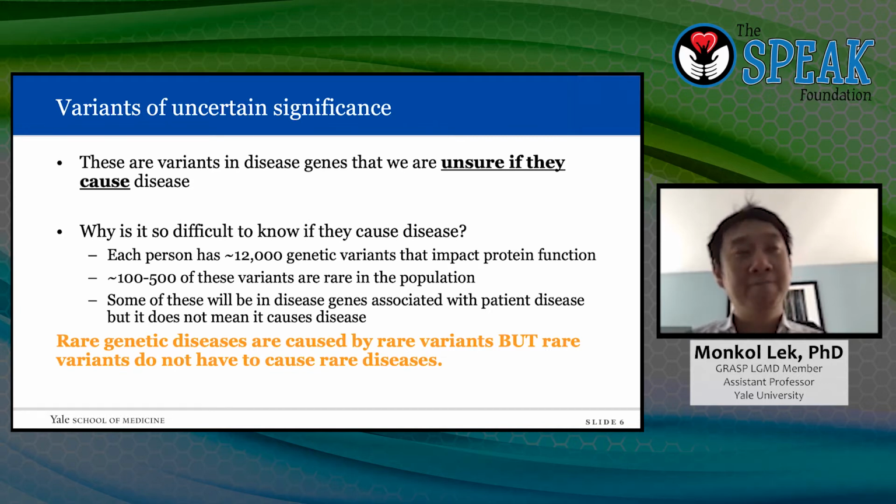So that impacts the function of the gene. The gene has to do a particular function in the cell and it can't do it, or it can't do it well. Again, that could lead to disease. So there's 12,000 of those variants that could be good candidates. But amongst the 12,000, only about 100 to 500 of those are what we consider rare in the population.